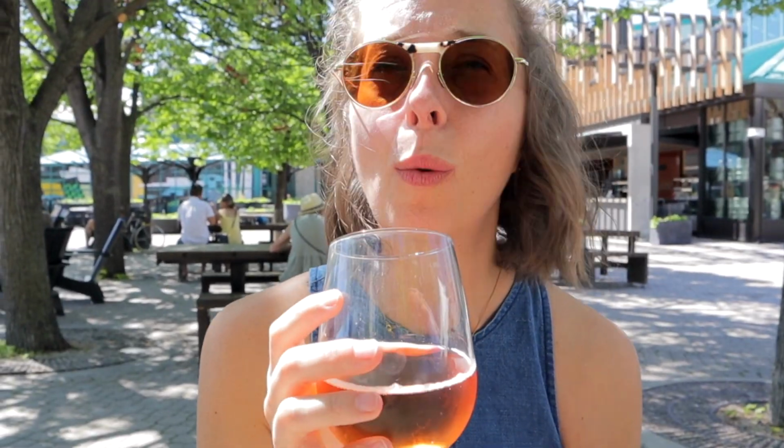This is a sparkling Moscato Rosé, and it's amazing. I love it. Problem is I could drink the whole bottle. Woo!